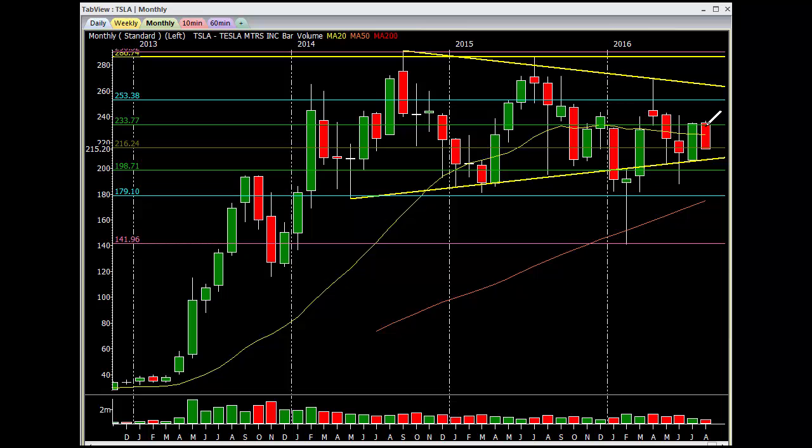Monthly chart. This was above here, actually. Coming right back in. We're below the 20 MA. We'll see how it sets up. But I was talking about this upper trend line, lower trend line, squeezing this thing. If this trend line cracks, I think we're heading down, like I said, to 198, and then ultimately, I think we get this 50 MA right around 175 or so.